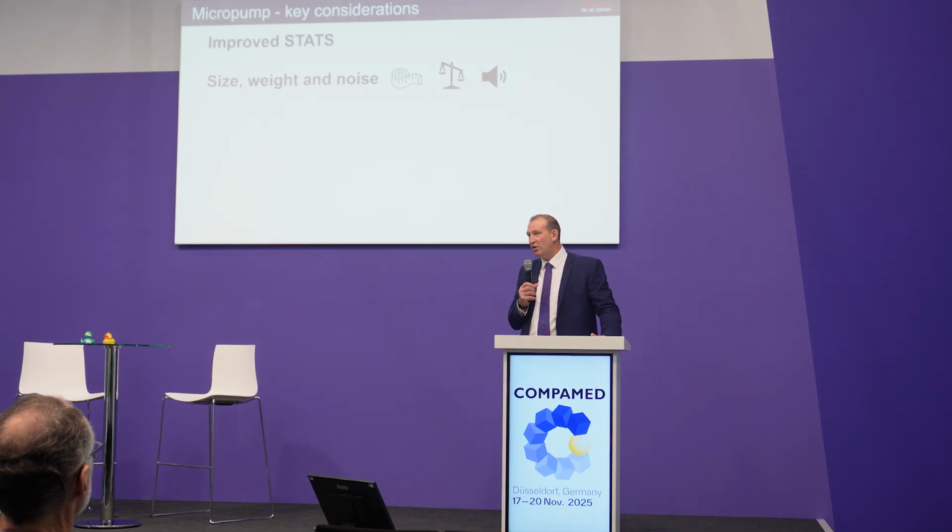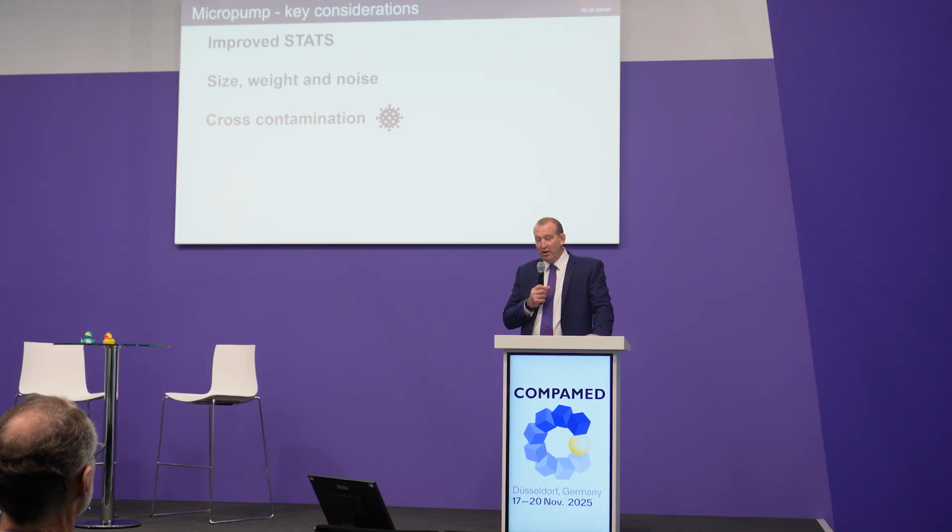The next is, if you want to make it portable, you don't want a pump that you've got to carry around. Space on a doctor's desk is always a premium. So size, weight, and noise also came into it. You don't want a pump that's particularly noisy, banging away in the background while you're trying to treat a patient. You've also got the risk of cross-contamination.